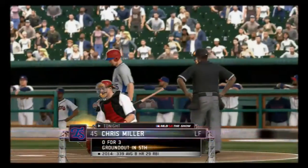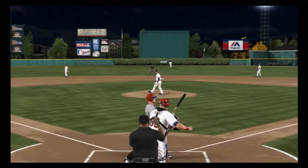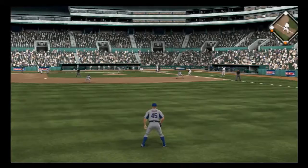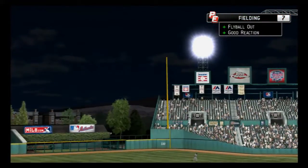Chris Miller will stand in, and it's a ball. And a good bite to that slider as he swings through it for the first out of the inning. And he gets around on the fastball here as this is hit fairly well out toward left field. Miller is going to have room out there.